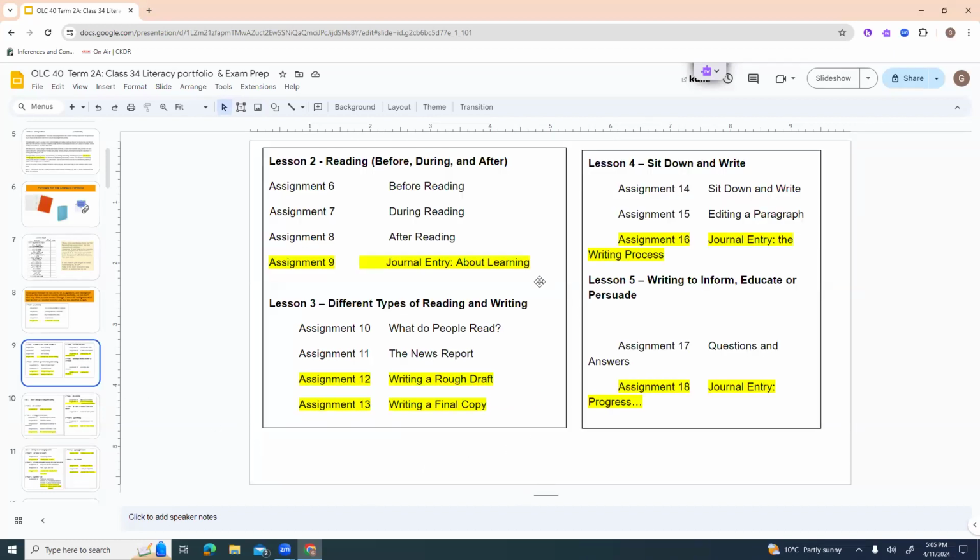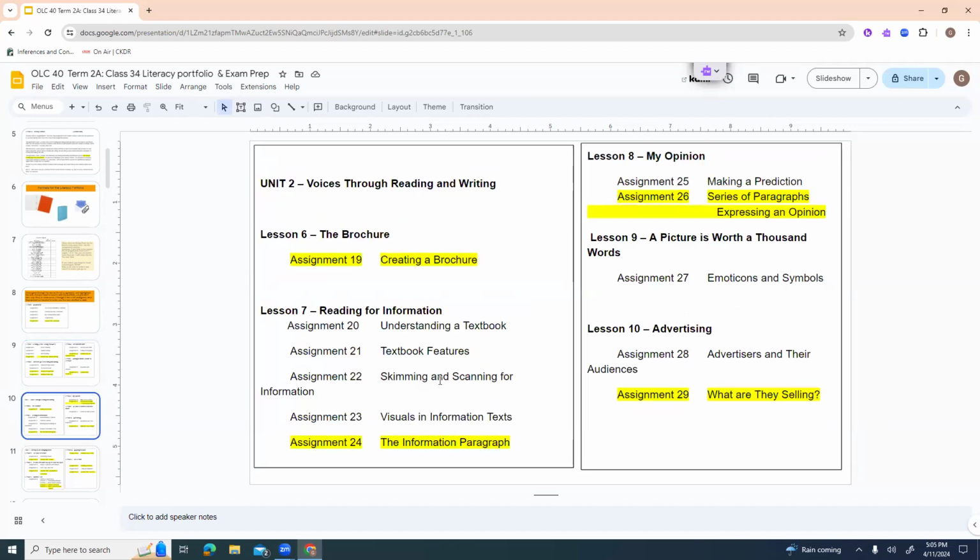In Lesson 2, you can hand me Assignment 9, which is the journal entry about your learning. Again, only the good copy is needed. For Lesson 3, hand in both the rough draft for Assignment 12, and then Assignment 13 is the final copy of that news report we did, okay? Lesson 4, Assignment 16, which is the journal entry again. Lesson 5, the journal entry about your progress through the course. That's Assignment 18. Okay, now you've moved into Unit 2.